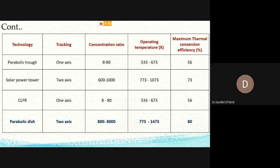Among all the technologies, the parabolic dish has the highest concentration ratio. The reported concentration ratio is 8,000, meaning 8,000 suns, where one sun means 1,000 watts per square meter. You can imagine such a huge amount of heat flux available at the focal point, because we can concentrate it onto one small point. The compact linear Fresnel reflector is only 80 maximum, because it is 2D. I already told you, it's a line focus, so the heat is scattered. That's why its concentration ratio is 80 suns.